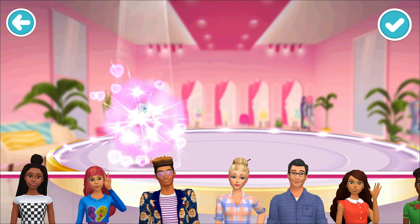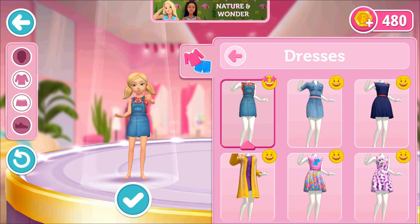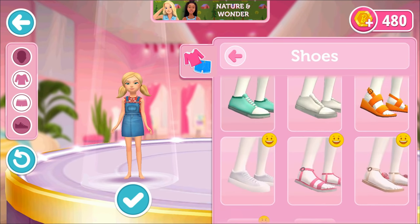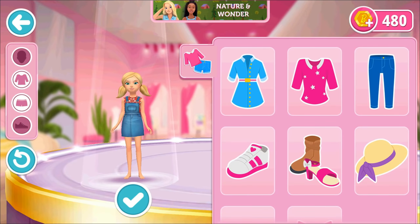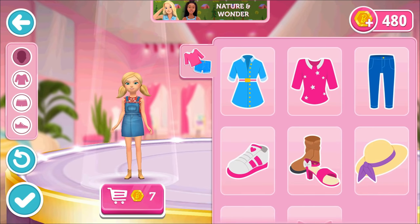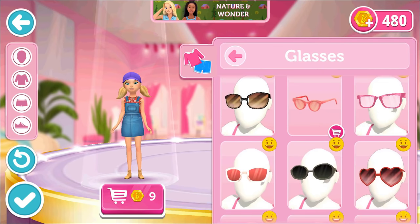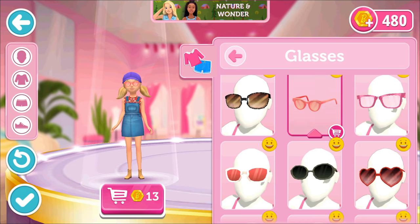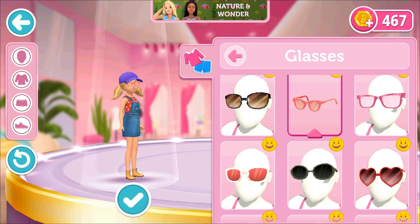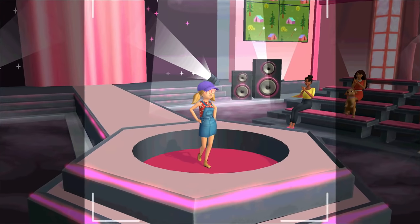Let's pick a friend to model. Tap the button to continue. Style the best look to fit the theme challenge. This will seal this look. Oh, that looks good. Strong consideration. Eclectic. I like. Time. Show off for the camera.